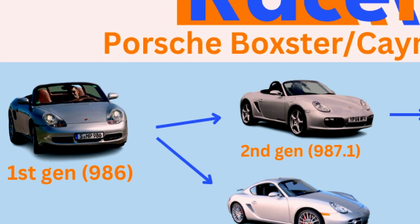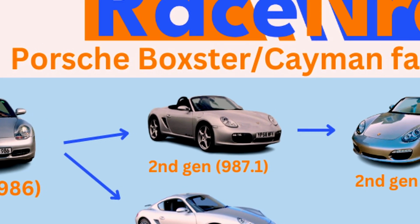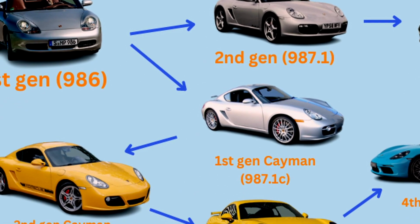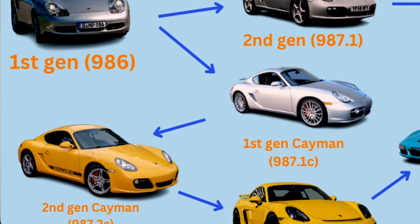So first, let's take a look at the Porsche Boxster family tree. Alright, here it is. So there's the first gen Boxster, or the 986. It was produced between 1996 and 2004. The second gen Boxster then follows. It was produced between 2005 and 2012, with two variations of the Boxster, the 987.1 and the 987.2. Now, the 987.2 has a couple of differences, but we'll get into that a little bit later. This is also the generation where the three-door hardtop variant, the Cayman, became a car. This car was also produced in 2012.